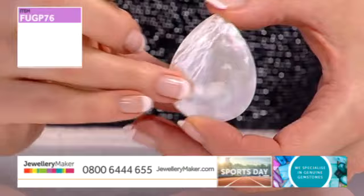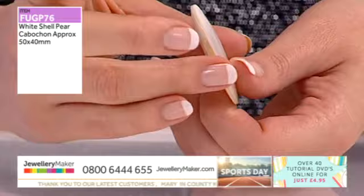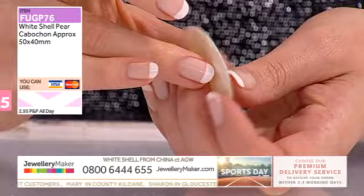Your white shell pearl. This is so lovely. Look at the colours. Absolutely beautiful colours. So nice to work with. Really tactile as well. And you can see that sort of dimension if I turn it on its side. 50 by 40 millimetre on your white shell pearl. Really nice size. Wow, that's such a lovely price. There's your pendant for your holiday, isn't it?